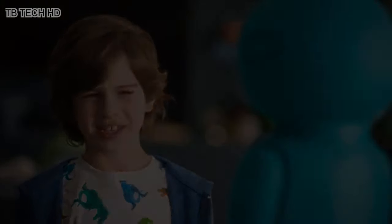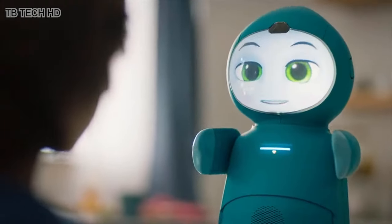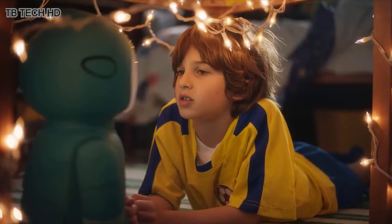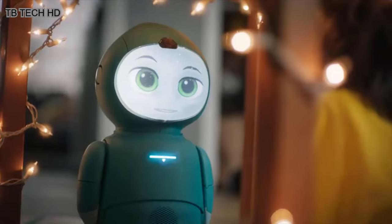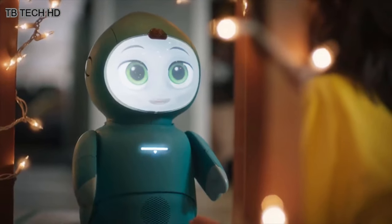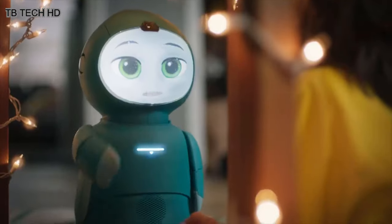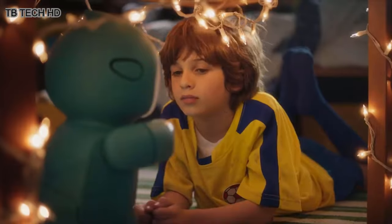One interesting example of interaction: before going to the dentist, Moxie will tell the child who a dentist is and why they shouldn't be afraid of them. And after the visit, it will ask them how it went, reducing the stress of the new experience. Moxie will be available soon for $1,500.